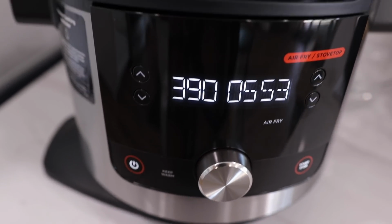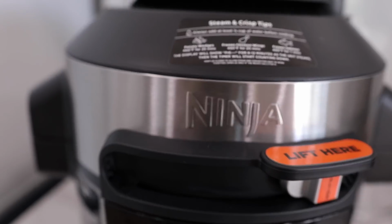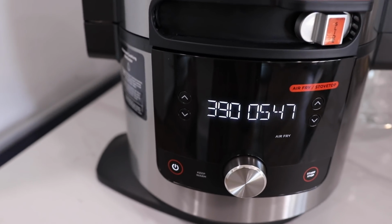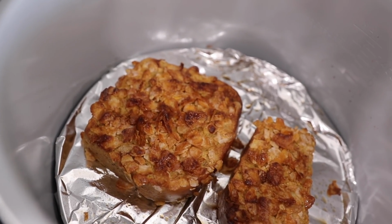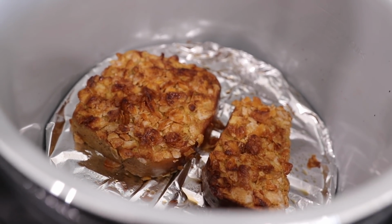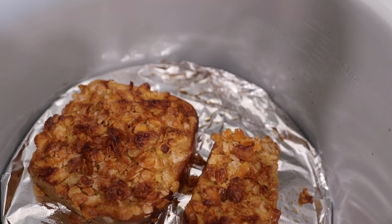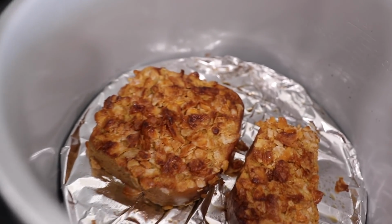Michael and I made some stuff yesterday and it's honestly really amazing, but we're gonna give you guys a full review. Look at that, guys. In 6 minutes, it's so nice and crunchy. You can see the golden color, and I did use frosted flakes, so it's kind of melty. You can kind of see like a glaze.